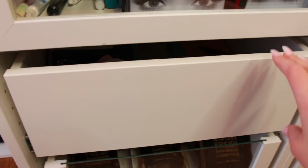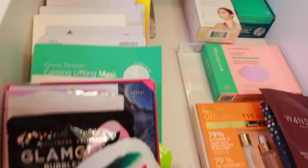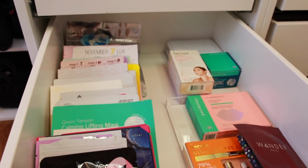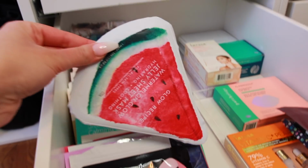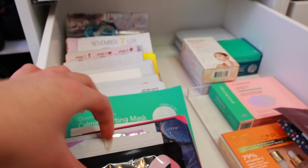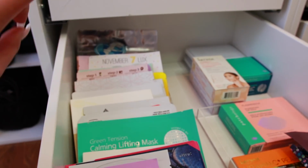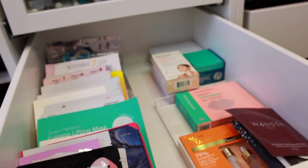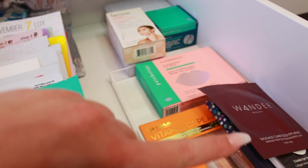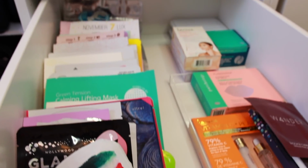So this next drawer is actually all for sheet masks because I happen to have a ton of sheet masks. It might not look like a lot, but it is. I have my favorite Glow Recipe watermelon sheet masks and backups. I've got Glam Glow, and then all of my Face Story sheet masks. I will reach in this drawer if I want to have a pamper day. And then I have serums and lip masks and things like that in this drawer as well.